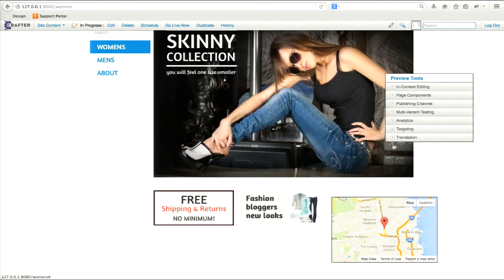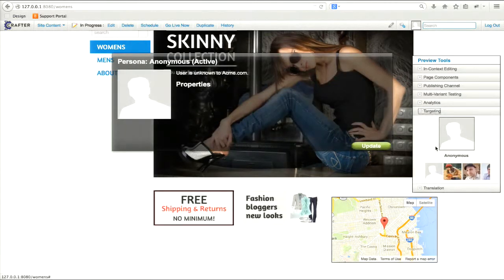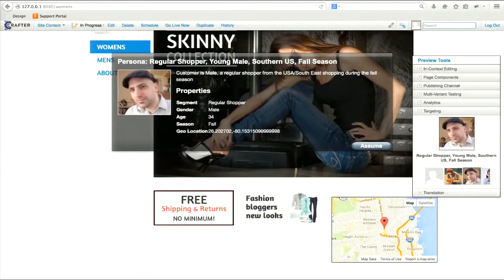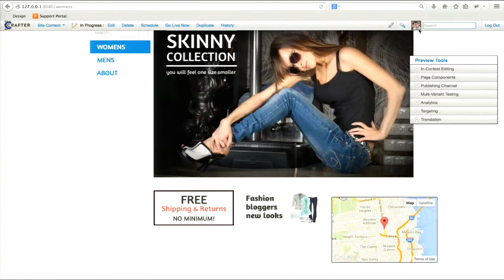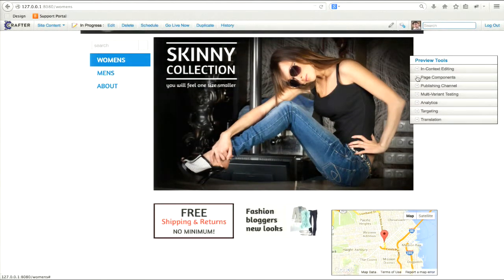Now, there are more interesting examples. For example, let's go into publishing here. Maybe we'll get rid of some of these components. So we're going to targeting here. You see, I've got an active persona, which is anonymous. And I can choose different personas, so I'm going to choose one of these. So here we've got a persona for a regular shopper, young male, southern US. And that shopper has properties, and these properties are arbitrary. You configure whatever you want, but they have an effect on the environment. So now that I assume this persona, I can see I'm acting as that user here. And now any functionality that's targeted in the environment is going to actually take effect.